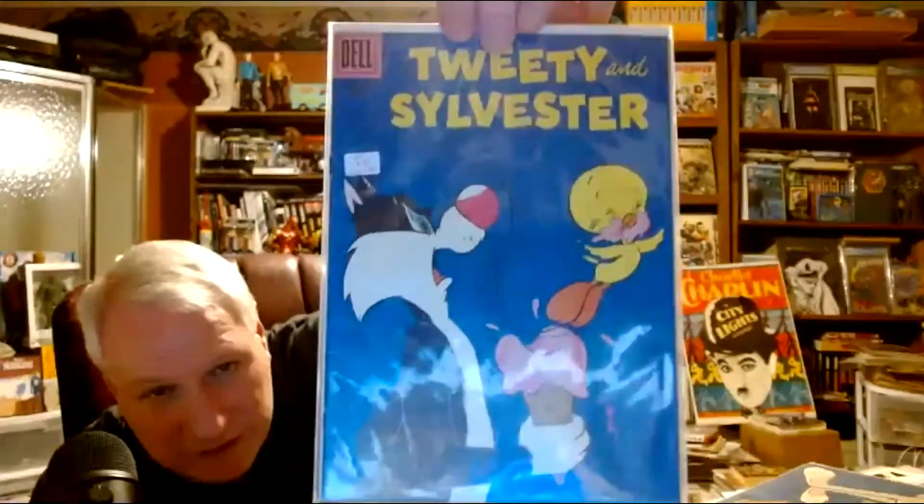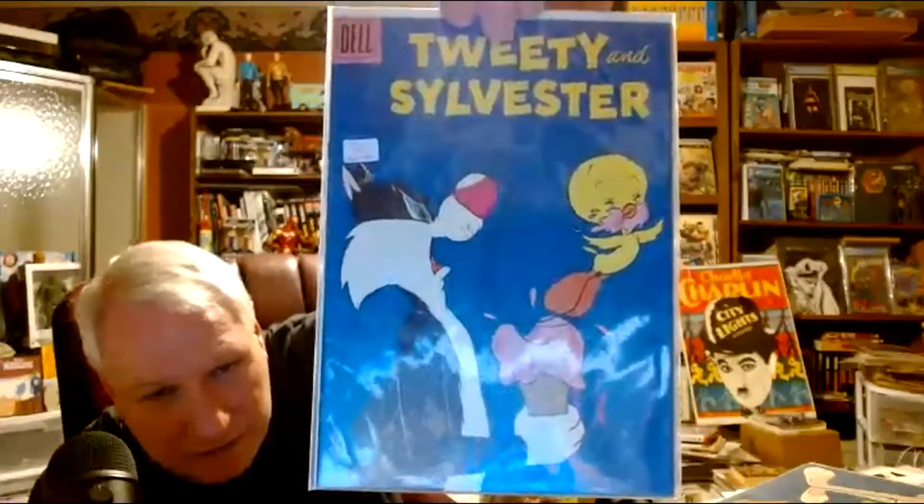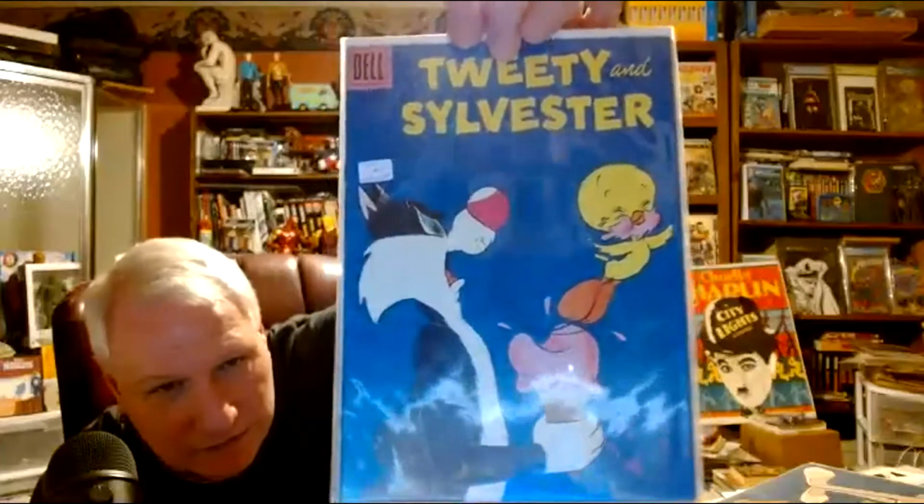Here's another Tweety and Sylvester, and this is 10 cents. Number 21, maybe in fine condition, is what he said. June 1998. So that gives you the information you need there on that little tag. I bought some from this guy, just different things from him. He had a nice selection of just different older comics, especially from the 50s.